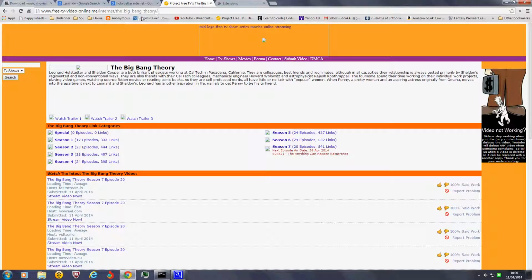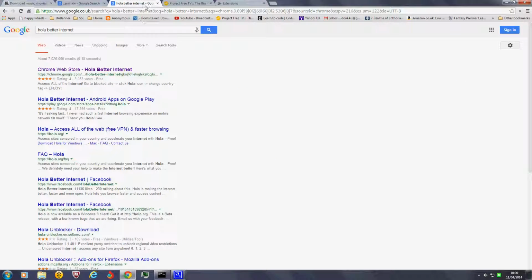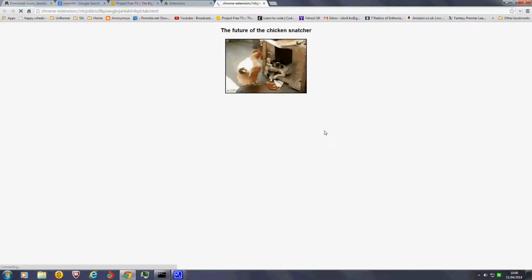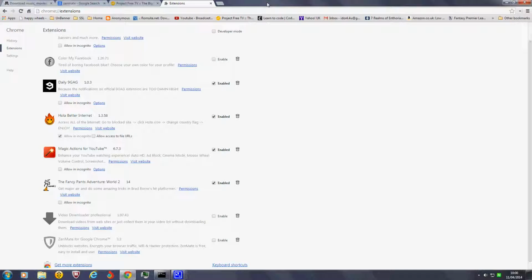Okay, and then my final one is ZenMate. ZenMate is the best you could ever have. You could just use proxies from, like, Unbanner or some SSL proxy things, but really, this is the best. This is the best just because it's so simple, such a nice interface.